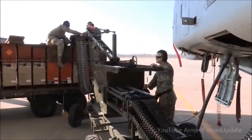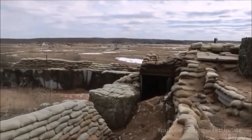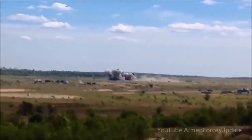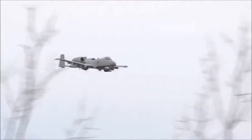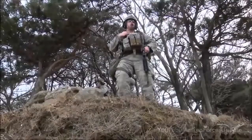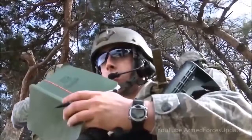One of the training advantages available to A-10s and other aircraft in the Great Lakes region is the proximity of the Grayling Air Gunnery Range in northern Michigan. A-10 pilots from the 107th Fighter Squadron at Selfridge Air National Guard Base are just a 30-minute flight to the range at Grayling, where pilots face realistic and dynamic training scenarios. There, pilots are able to train with joint terminal attack controllers, placing bombs and bullets right on target.